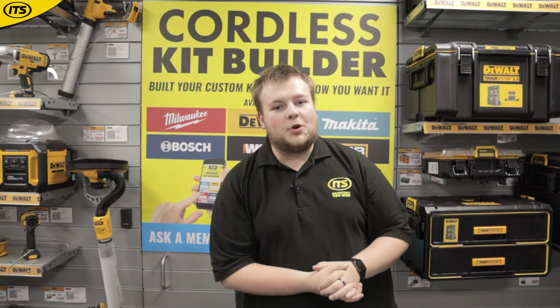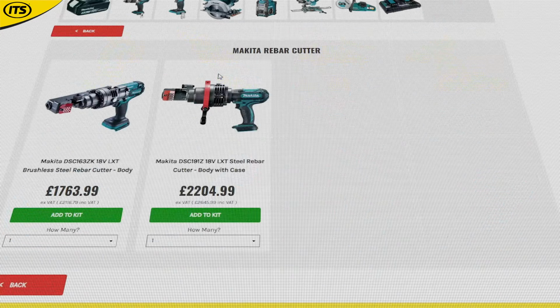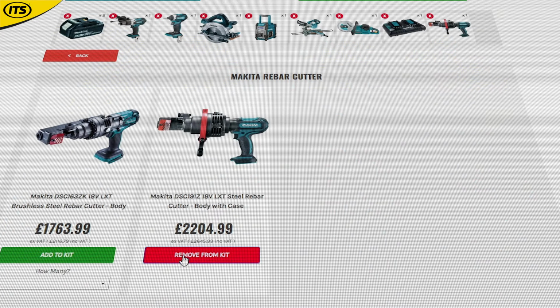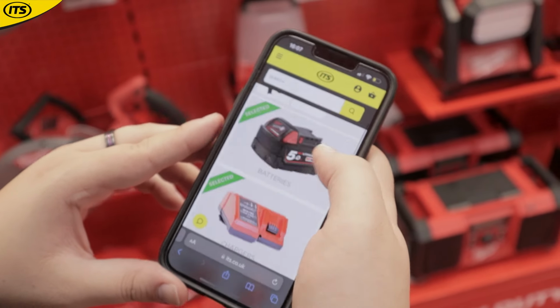And if you're looking to revamp your kit, then check out the Cordless Kit Builder. This is the only way that you're going to be able to build your kit exactly how you want it. And with hundreds of products to browse through, you're guaranteed to spot something new.